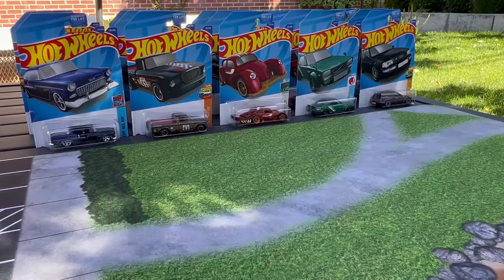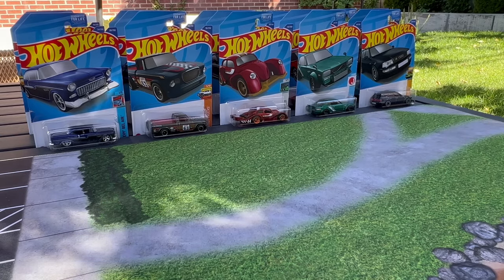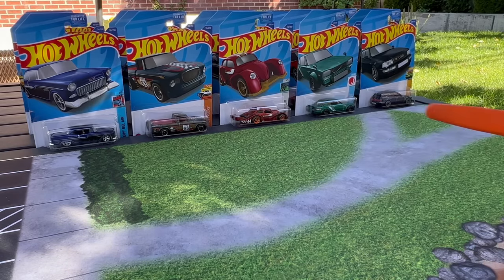Hello, everybody. This is a Lamley Showcase, and a good one at that. All 15 2022 Hot Wheels Super Treasure Hunts are in front of me, and we're going to open up every single one. I'm excited to do that. I've been waiting to do this all year.